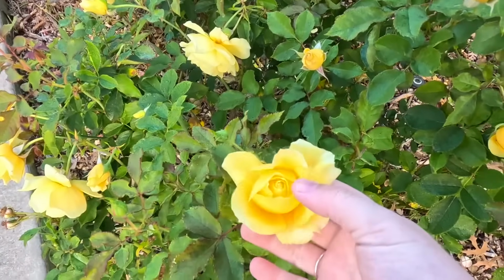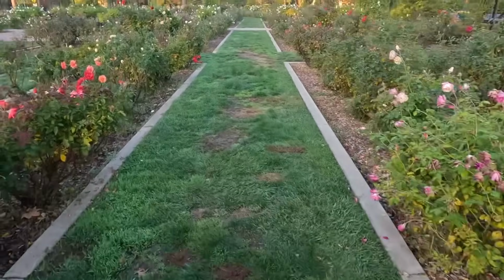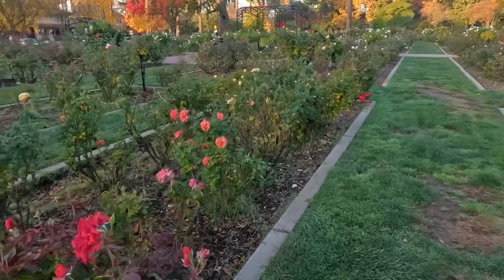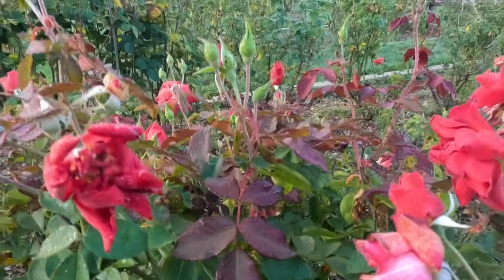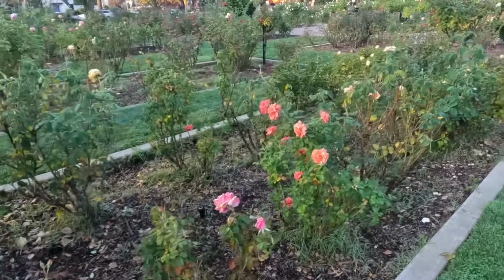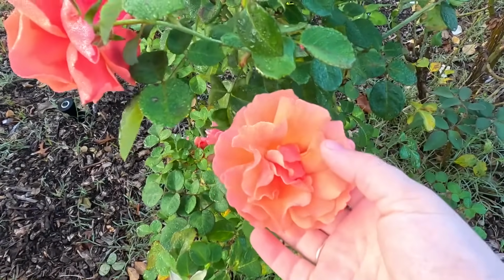This is a really bright yellow color. That is so gorgeous. And we're gonna come down this way. Who do we have over here? You guys can see there has been lots of dew in the gardens. It is so, so pretty here. That's a really fun colored rose.